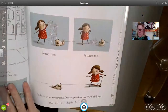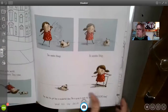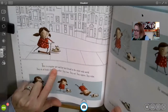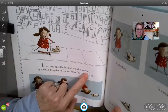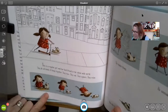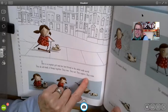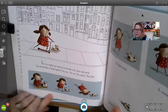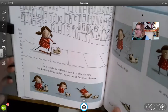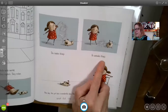So here we go. Let's begin on page number 1. Please follow along with me as I read. This is a regular girl and her best friend in the whole wide world. They do all kinds of things together. They race, they eat, they explore, and they relax. Boy, I've seen some videos of you guys with your pets, and I know that you guys like to do these kind of things with your dog. So they do all kinds of things together. She makes things. He unmakes things.